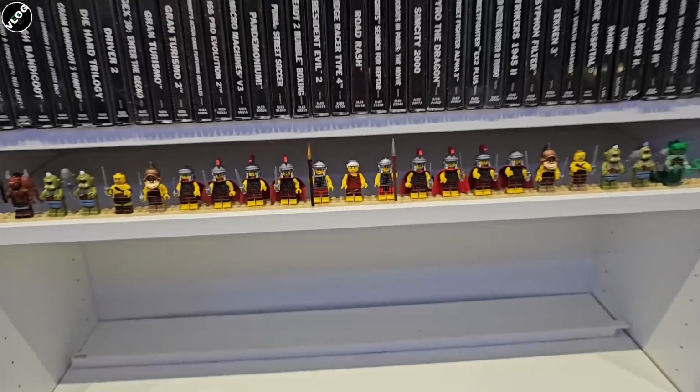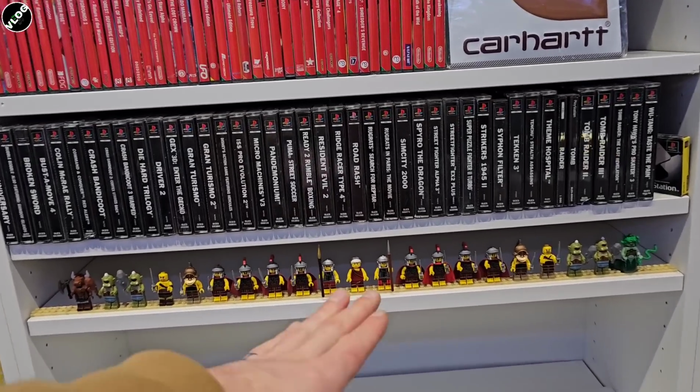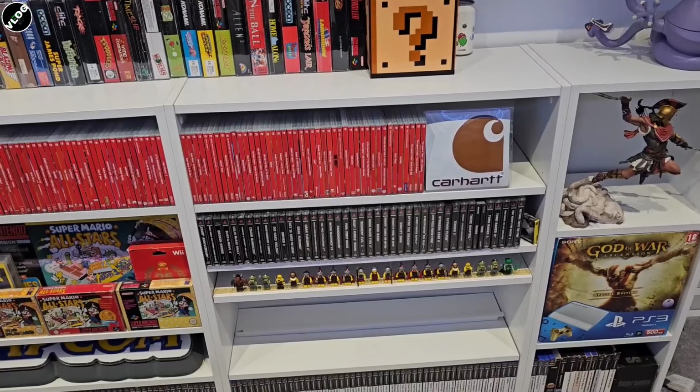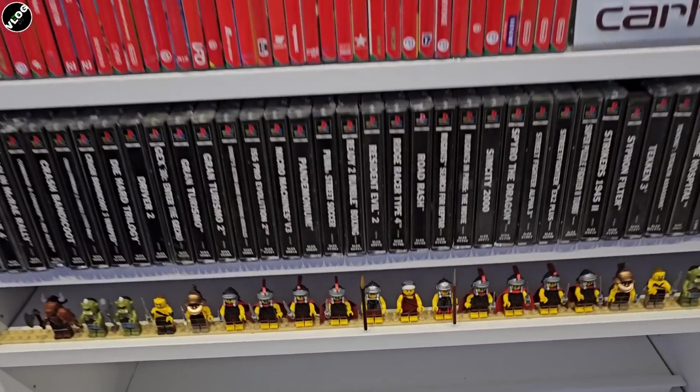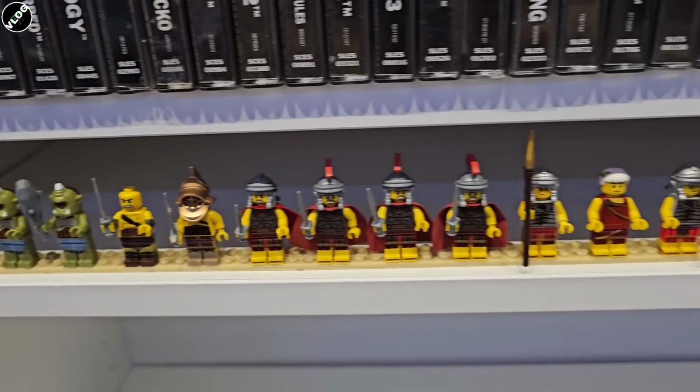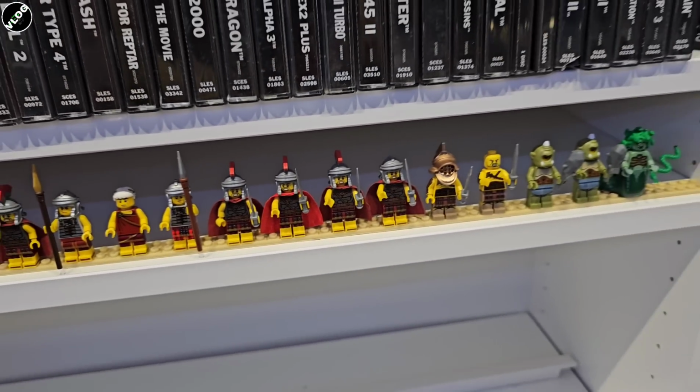This will evolve over time, obviously, as the army grows. I could always drop the shelf down a notch and then build up from the back, so I could have a second row behind it, but slightly raised. As it grows, I could also potentially do a battle scene. There's loads I've got planned for this Lego army. But yeah, obviously it's slow growth.